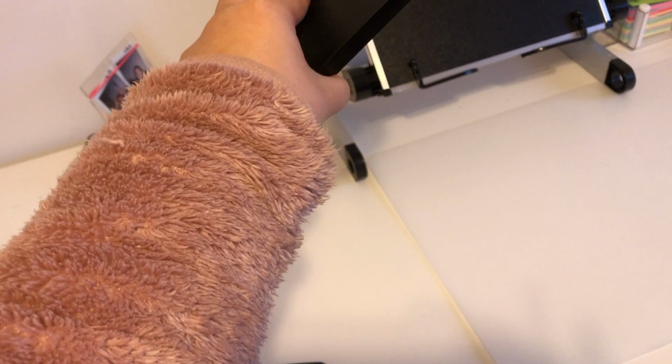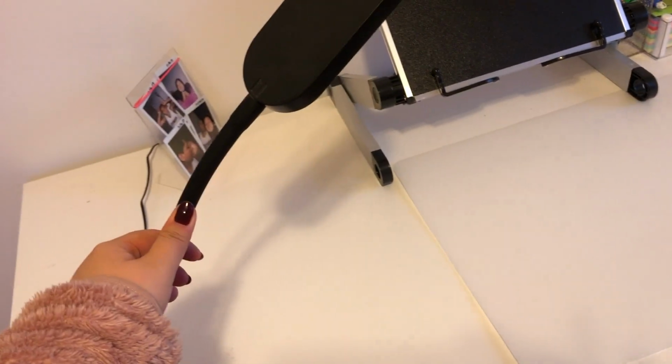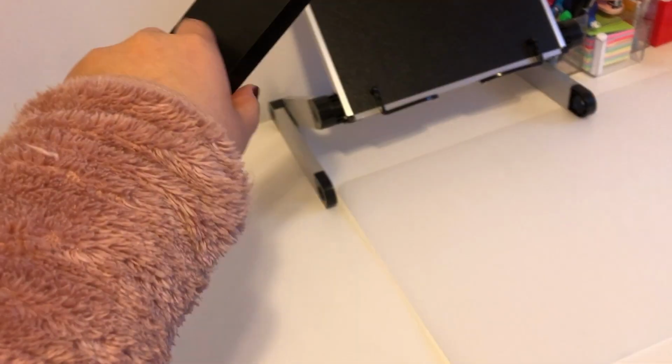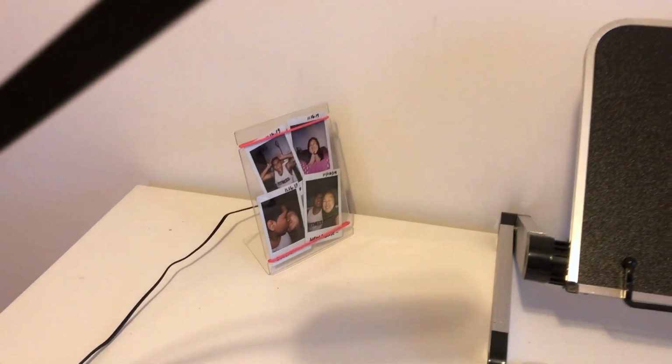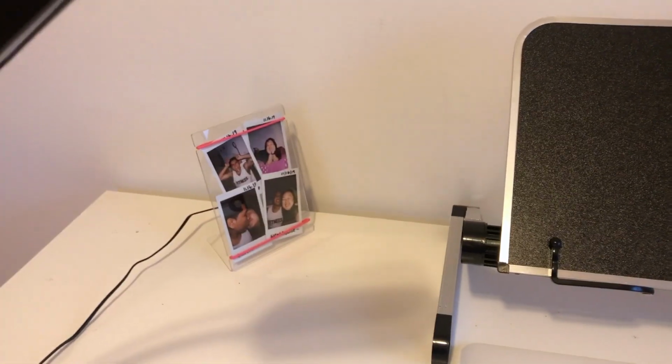And then right here I have an LED lamp from Amazon, and I highly recommend this. It has 3 settings. It's LED. The light is amazing. You don't need to change any light bulbs or anything. It's very great, very convenient. Helps me study, and also I get really good pictures with that. And then there I have a picture frame from IKEA for $1, and I just put some Polaroid pictures.